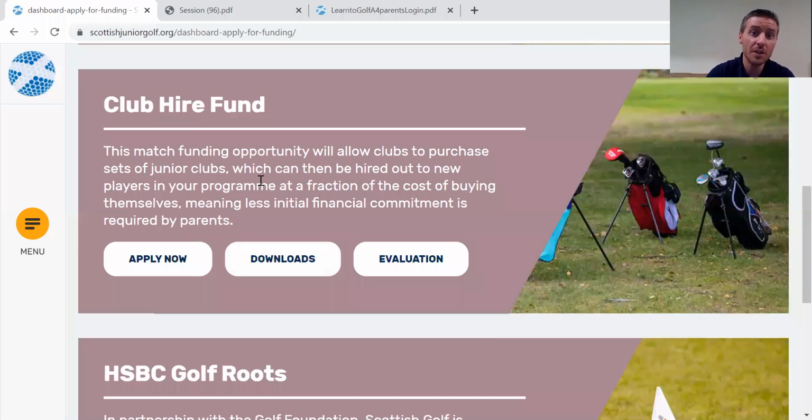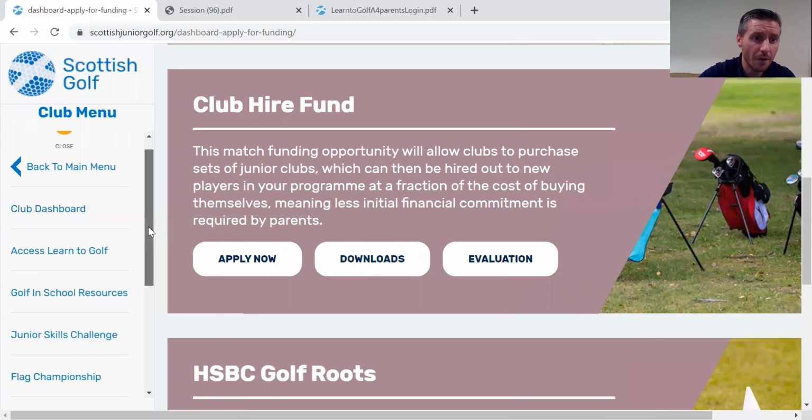We've got downloads. You can download some club guidance. So how much funding is available, what are the timescales. And at the end of the season, you can tap on the evaluation button and you can let us know how the project or how the fund has gone.